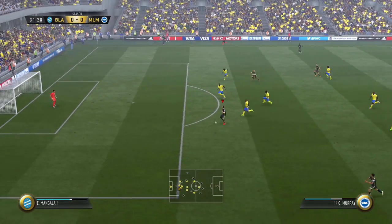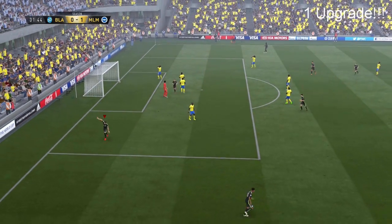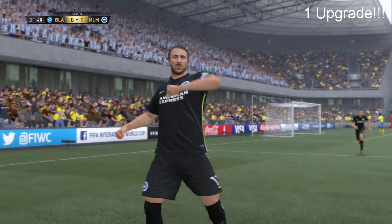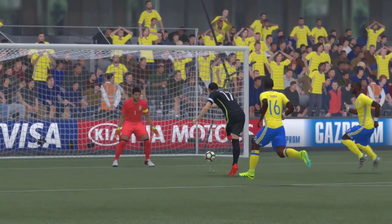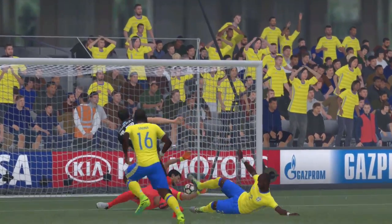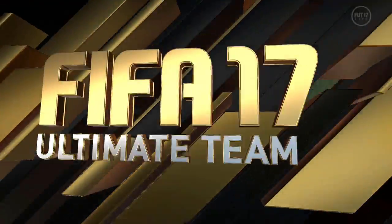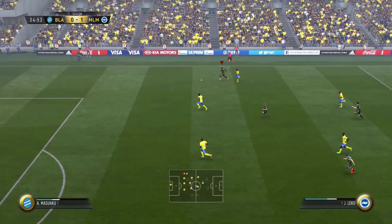But fortunately for us, the first goal would go our way, as Glenn Murray finds his way through on goal and slots the ball past the goalkeeper with a low finish on his left foot, and he places it so well in the bottom corner that Diego Alves did not stand a chance of saving it. And yet again, Glenn Murray was too fast for the defenders, and he found himself in a brilliant goal-scoring position and put it away as he always does.